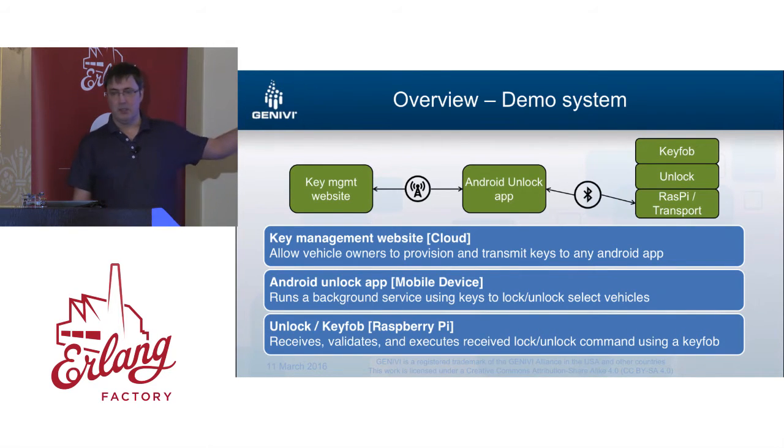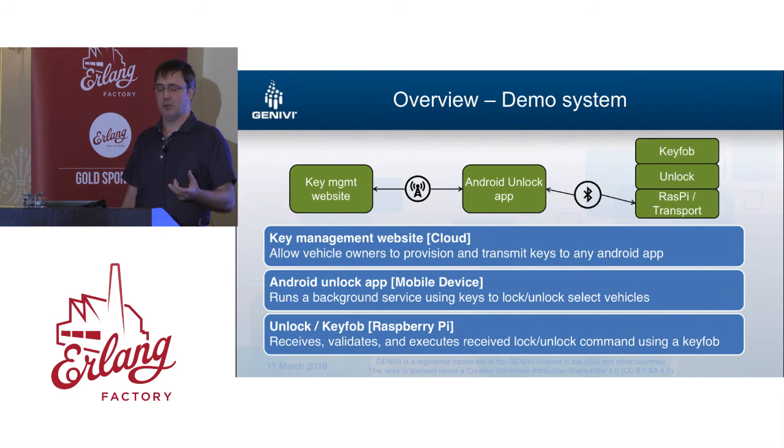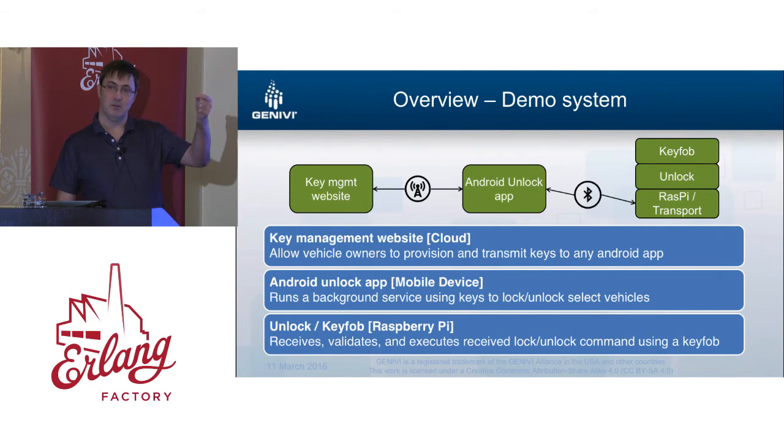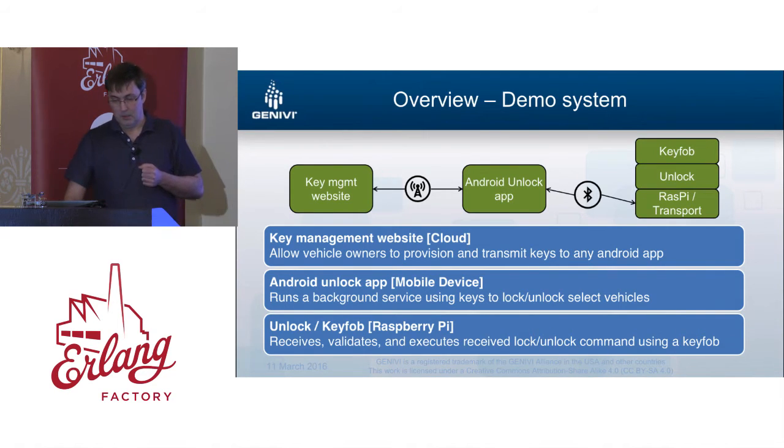So what we have then is a key management website, a demo again, which provides a credential signed using a root certificate that is also installed in the car, so that it can be validated when the devices connect that this credential is actually signed by an authority. And this is where we use the root certificate to verify that. So we have this implemented on Android and iPhone. And the demo software in the car runs on a Raspberry Pi using just a simple key fob.